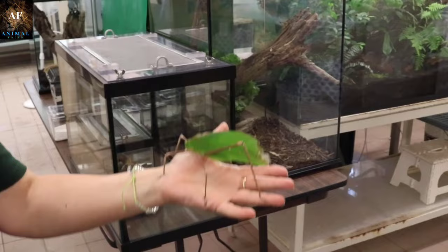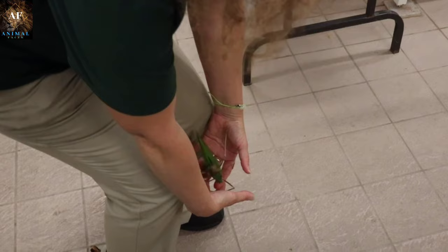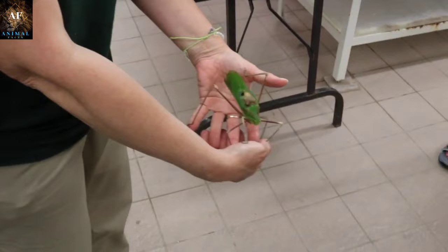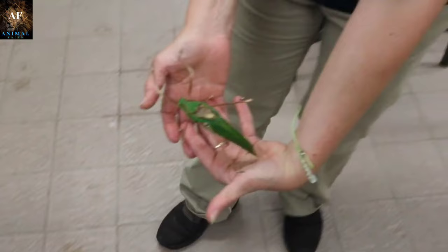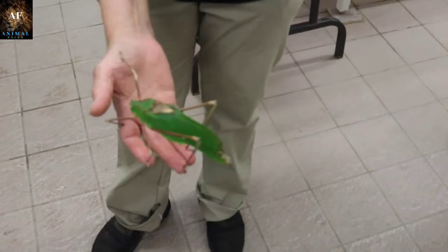The body is typically a mix of green and brown colors, which helps it blend into its environment. The length of the giant long-legged katydid can vary depending on the individual and environmental factors. On average, these katydids can grow to be around 4 to 6 inches, 10 to 15 centimeters, in length, with their long legs accounting for a significant portion of their overall size. It's worth noting that size variations can occur due to factors such as geographic location, habitat, and availability of food.